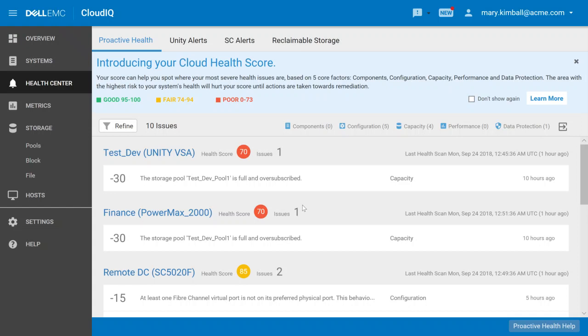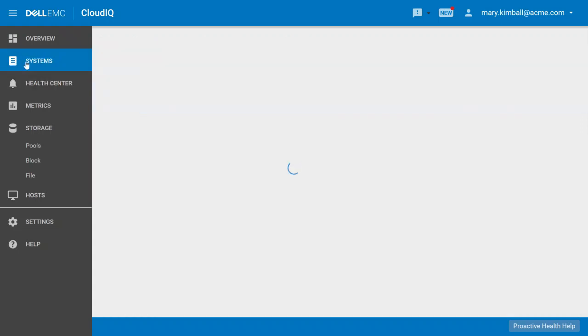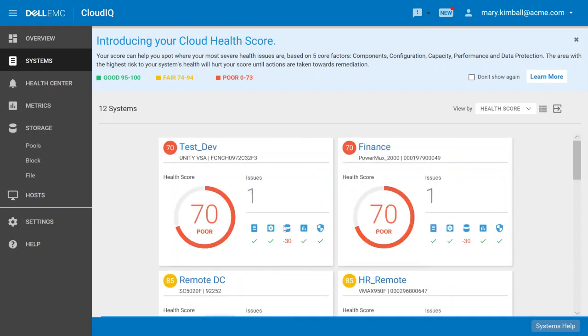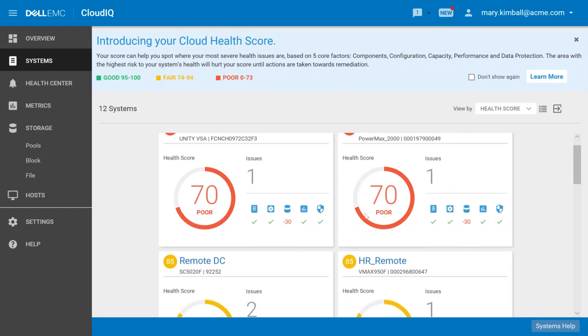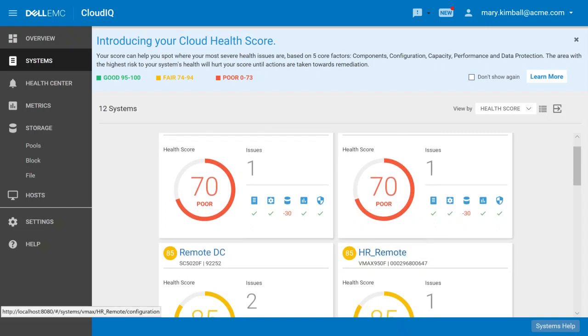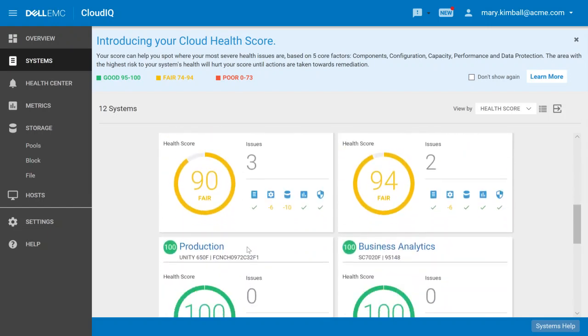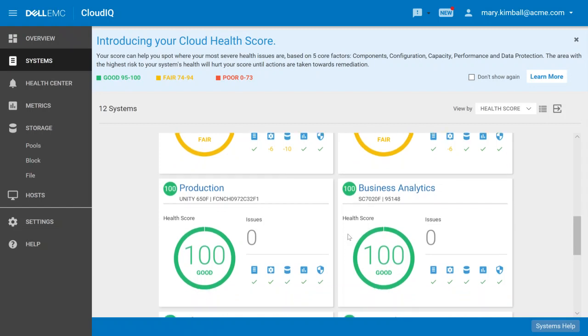The third key strength of CloudIQ is that it supports a broad spectrum of Dell EMC storage arrays. A year ago, CloudIQ was focused on our mid-tier platform, the Unity system. Today, we've extended CloudIQ to manage many other Dell EMC storage arrays. We've added in our high-end PowerMax platforms, you can see here on the right, our VMAX systems. We've added recently our Compellent SC series, which you can see here, and we're managing a number of Unity and SC systems from this environment.